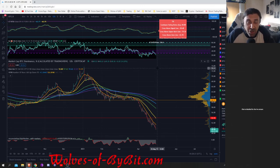Yes, I said it's dog shit. That's what it looks like. It just keeps going down and down. But on the RSI, we do see that this series of lower lows is accompanied with higher lows on the RSI. Now, it's still very experimental.